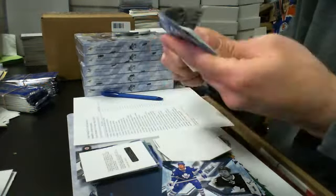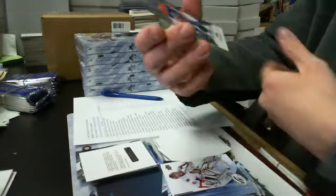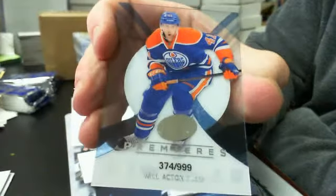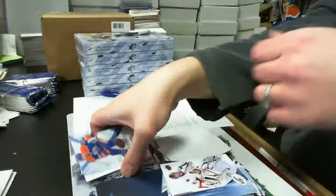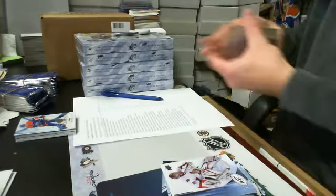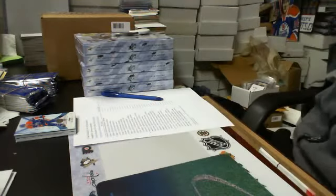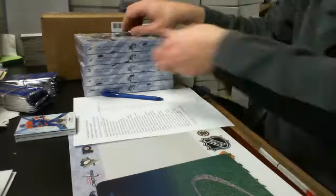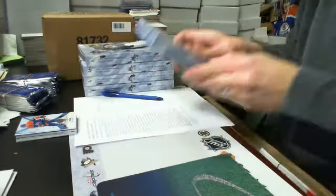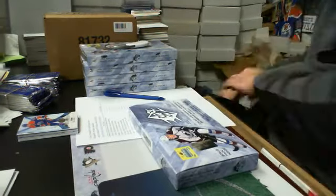Here's our ice pack, guys. It's for the Edmonton Oilers, 374 of 999. It is Will Acton. Okay, there's box number one. Here's number two, guys.